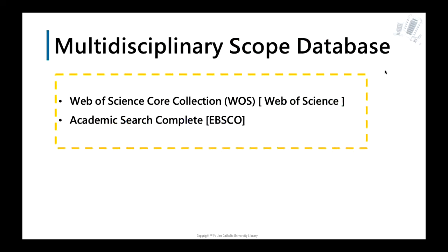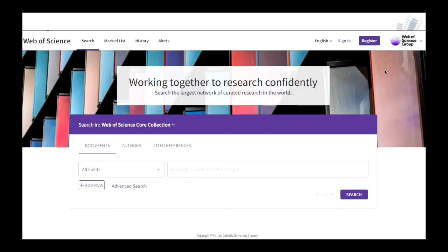For multidisciplinary scope, you could use the Web of Science and Academic Search Complete. Web of Science is an index database. It consists of 10 indexes containing information gathered from thousands of scholarly journals, books, book series, reports, conferences, and more. You can find the abstract of the paper, and you could get some papers from Google Scholar. You could see how many times this paper was cited by others. Generally speaking, the more a paper is cited, the more important the article is.